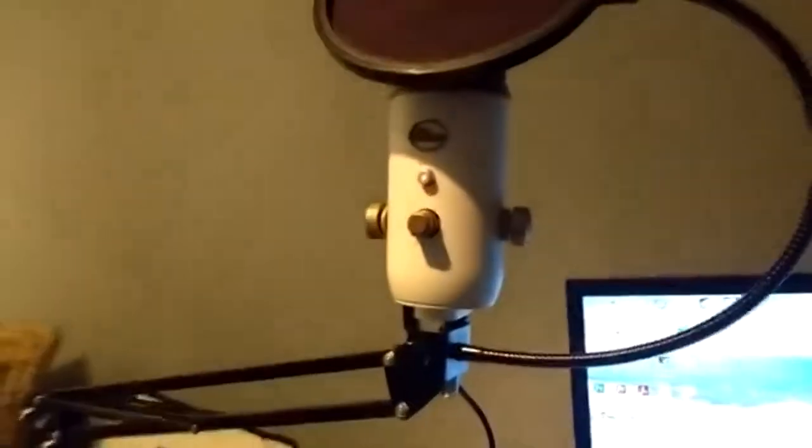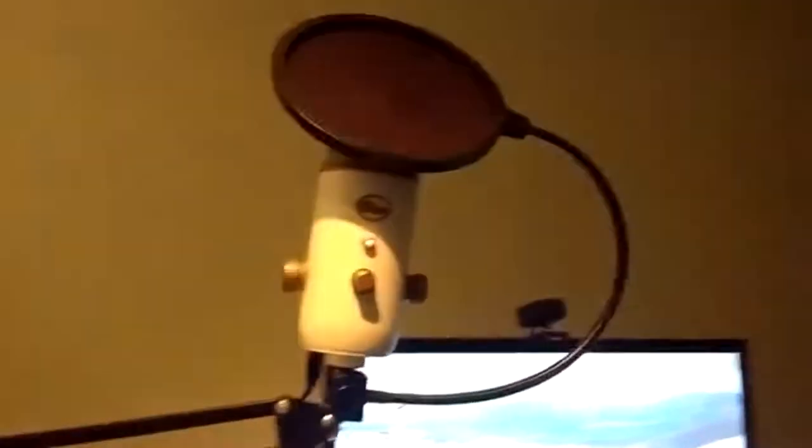The device to my left is my Blue Yeti Vintage White Edition microphone. It has features such as a port to plug in my headphones, a dial for volume control, a dial for audio gain, and a dial for what mode I want my audio in. It came with a gooseneck to hold the microphone next to my face to get good quality audio, and a pop filter to prevent those annoying puh sounds.